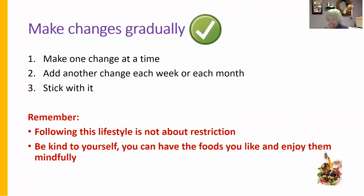And lastly, make changes gradually. This is a lifestyle change, so it may require some time. Don't allow yourself to become overwhelmed with trying to do everything at once. Once you make a change and you get used to it, work it into your daily life, then it'll become more of a habit and it will seem natural.